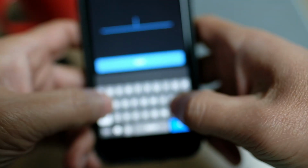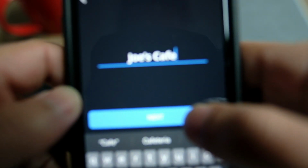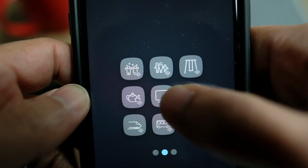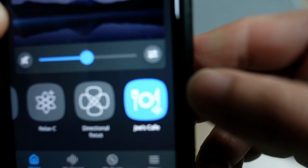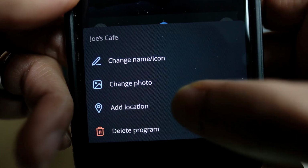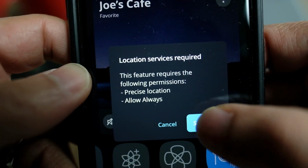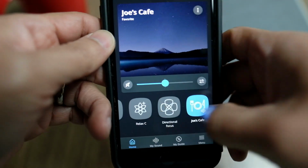Once finalized, you can give it a name and choose an icon for reference, and that custom program will be saved into your app for future use. You can even geotag that custom program so that your hearing aids will automatically switch to that custom program every time you're back at that cafe.